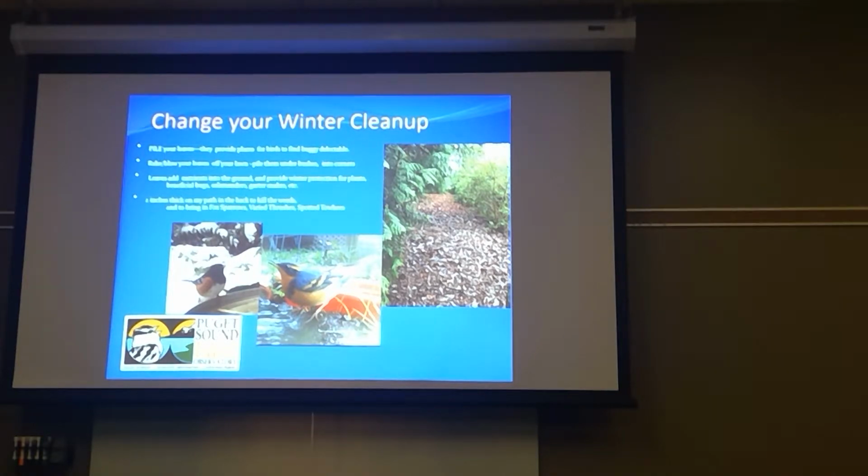But I don't have to weed that, and I get fox sparrows. I get varied thrushes. The towhees love it, and you can just see them digging away. So it's really helpful. Most people don't like leaves in their grass, so they rake them or blow them off, but put them underneath your plants. It'll be good for your plants, gives more nutrients, keeps them from freezing.